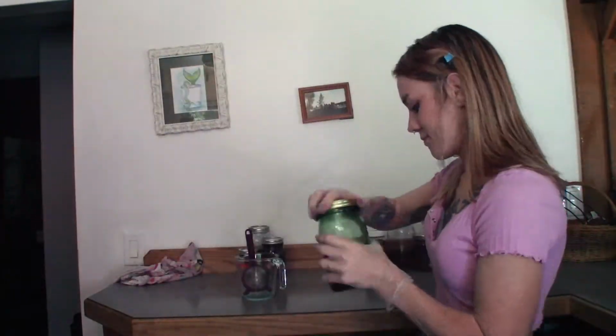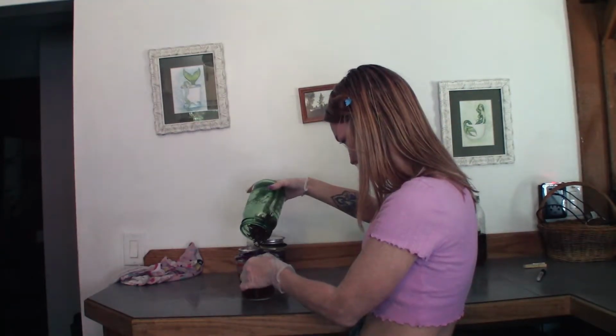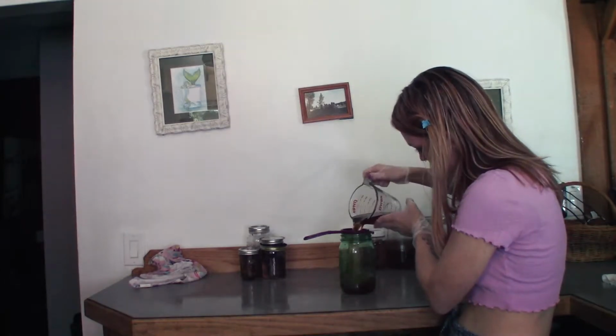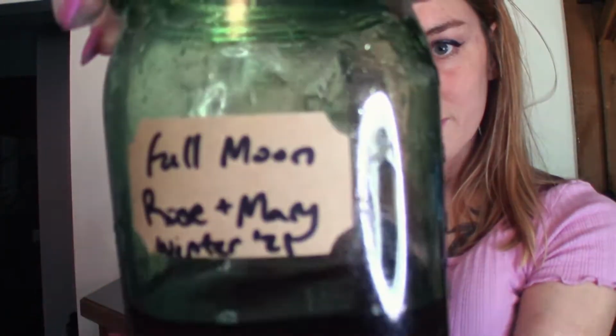Tinctures are sticky, so I'm always wiping down the counter. This one's especially special because my roommate and I made it out of rosemary and rose buds in the winter on a full moon from full moon water that she made. So it has a lot of good vibes in it. And both roses and rosemary help blood flow and mental acuity.